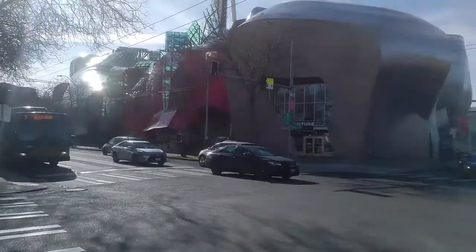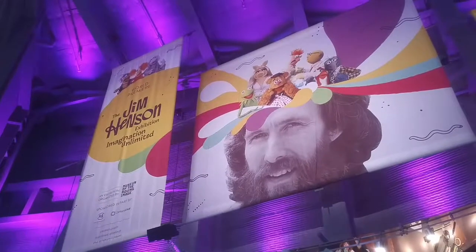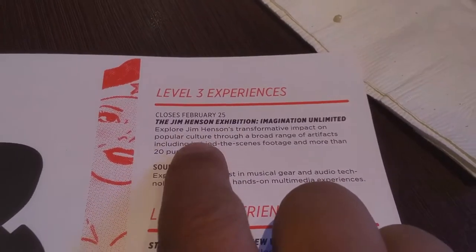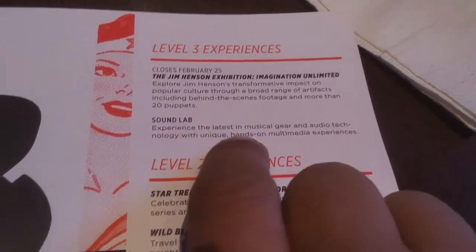We're gonna check out Bullpup right next to Space Tito. I like the design on this building. It's kind of crazy, got the glass everywhere. They have a Jim Henson exhibit going on right now. We got our sticker for the museum experiences here. We paid an extra $5 for the Jim Henson exhibit.